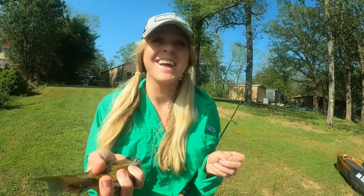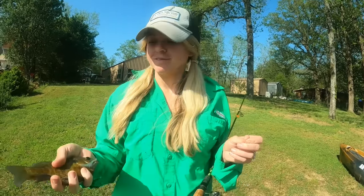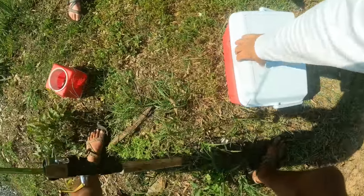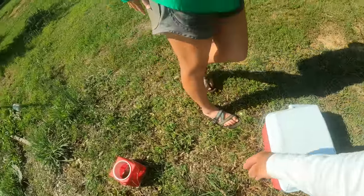Really good fish. I'm wanting to catch a big red here now. I know. Well, hybrid. We're hybrid, yeah. But a red ear would be juicy. Yeah. But let's go ahead and put him in here. 1, 2, 3. Woo! Looking good. Looking good in there.